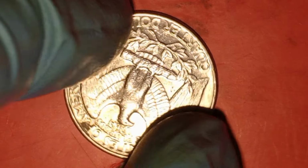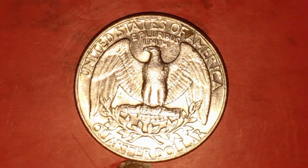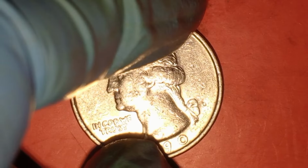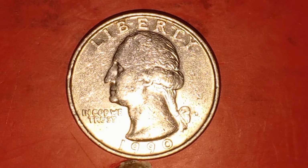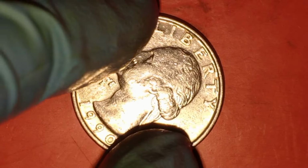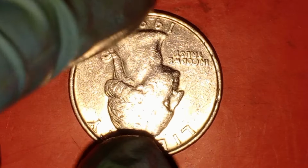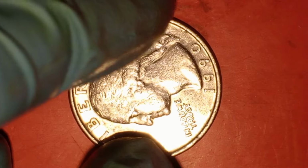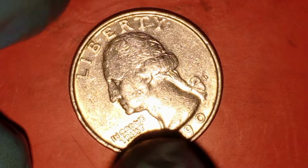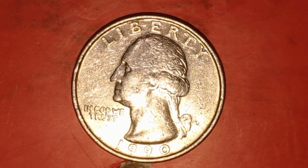Like most coins from the era, the 1990D quarter was produced in large numbers, with millions of those quarters entering circulation across the United States. However, despite its widespread use, some of these coins were struck with notable errors that have made certain 1990D quarters very valuable in the coin collecting world. So, what kind of errors are we talking about? Well, the 1990D Washington quarter is known for a variety of potential minting mistakes.